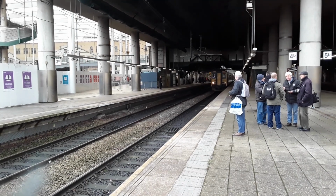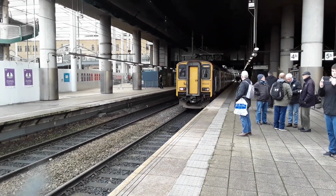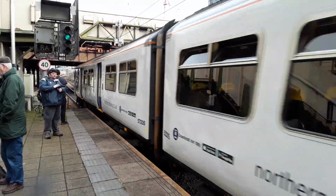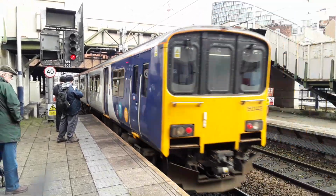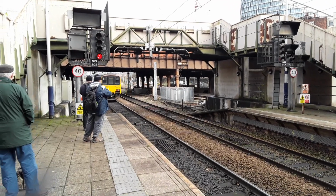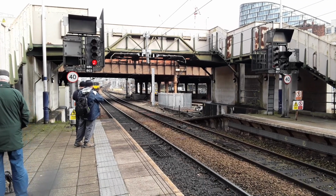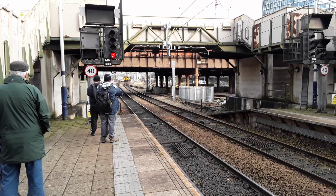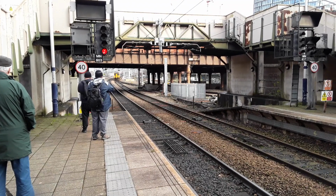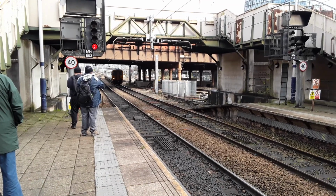150205 is leading, with 150143 bringing up the rear. Okay, the next train to depart should be the 1255 Northern service to Southport. This is worked by 156475.